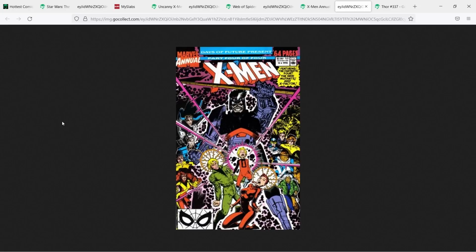And a lot of people have pointed to the panels inside of it, showing that Gambit was utilized in it. Storm, I think, even calls Gambit by name. So a lot of people are saying that this should be the first appearance of Gambit. But it's really interesting because this one has picked up a lot of steam, but it still seems like X-Men 266 is the book that most people would want to own.